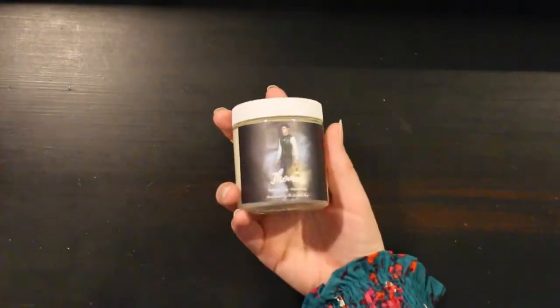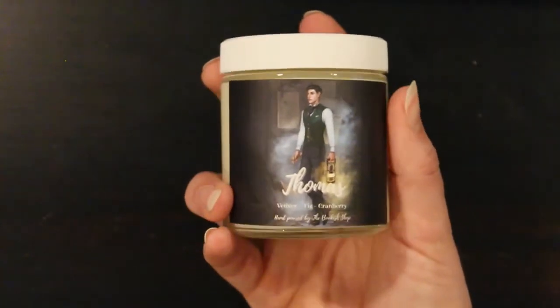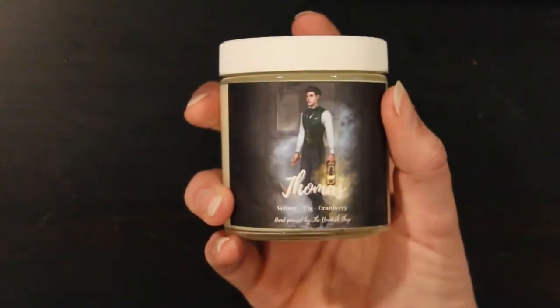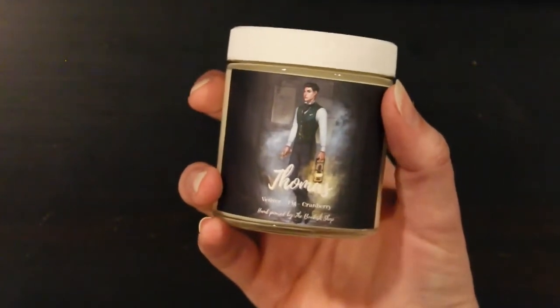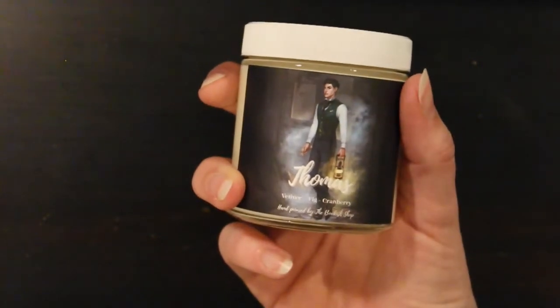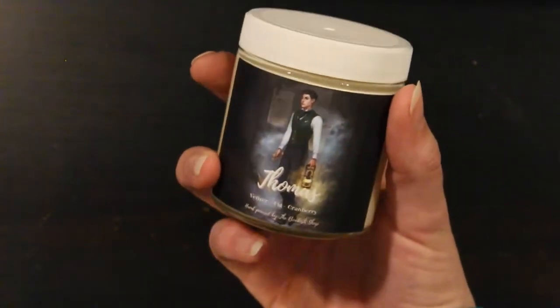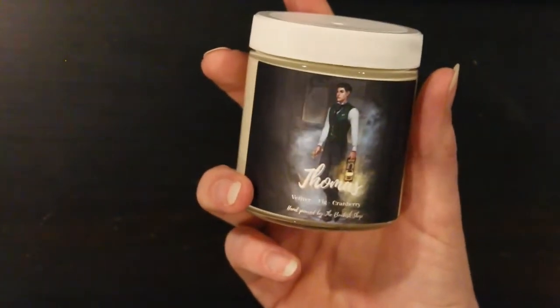So the next thing that caught my eye, I guess I'm going for the big stuff first, is this candle. So it's Thomas. Ooh, and by the artwork, I'm guessing it's from the Stalking Jack the Ripper series. I think that was her fella's name. I feel bad though, I can't remember her name. But it says it smells like vetiver, fig, and cranberry. I don't know whatever vetiver is, but let's give it a sniff and see what it smells like.